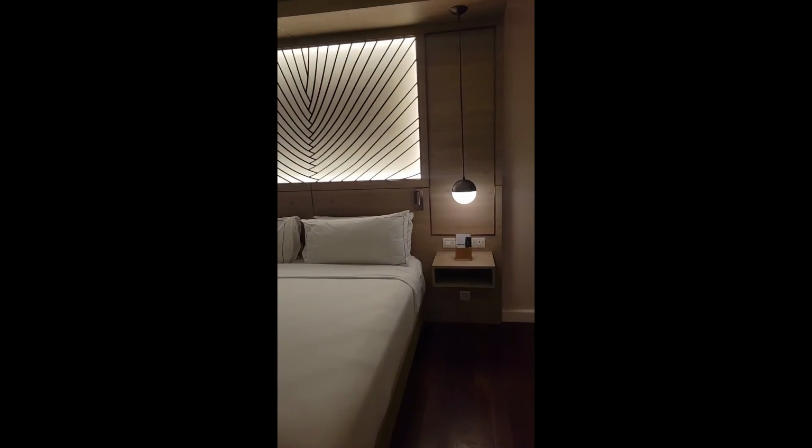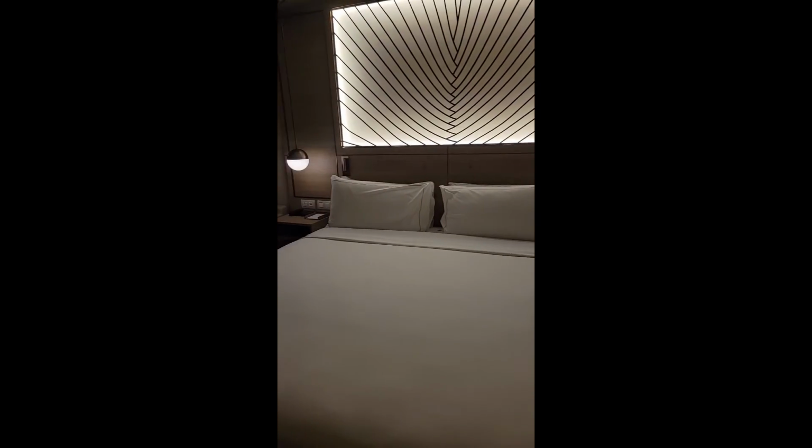Now, let's get into a quick room tour. I stayed in the king bed with grand balcony, which could comfortably sleep 3 people or 2 adults and 2 small children.